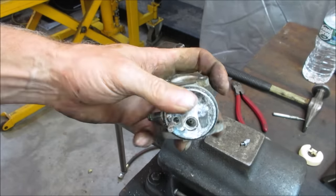Yeah, that's against the grain, so that's the hardest way to try to split wood. Actually did it better than I expected. Huh. Well, there you go. She lives. Maybe we'll clean her up. I don't know if I'm going to give her a bath with the pressure washer.